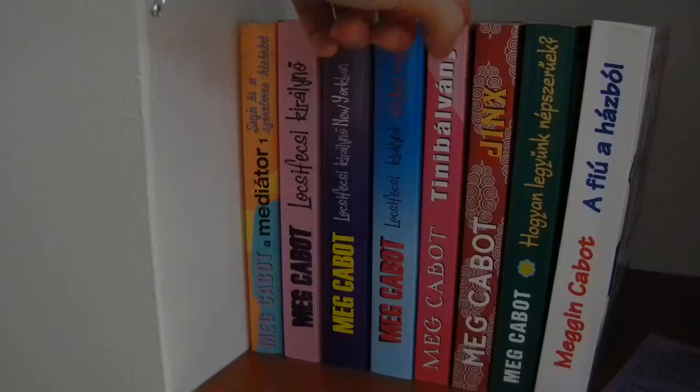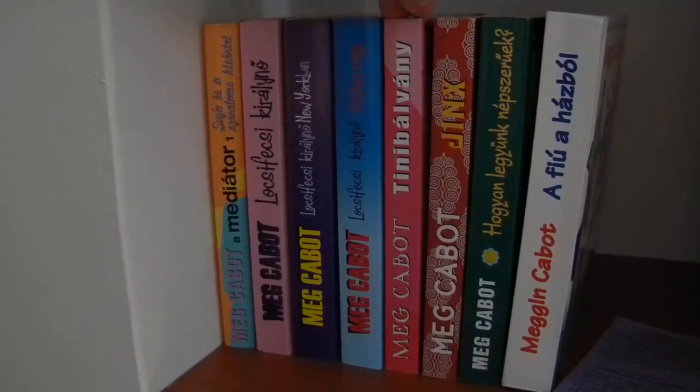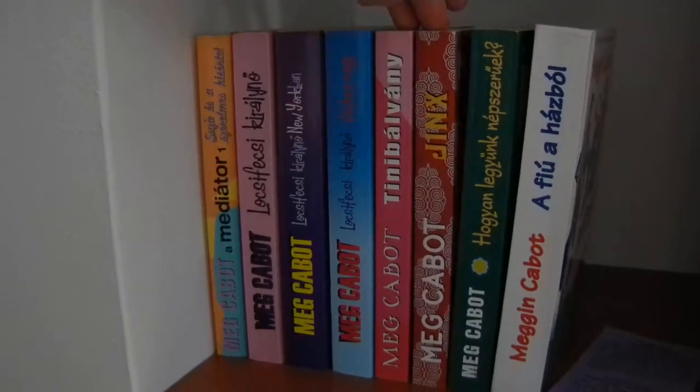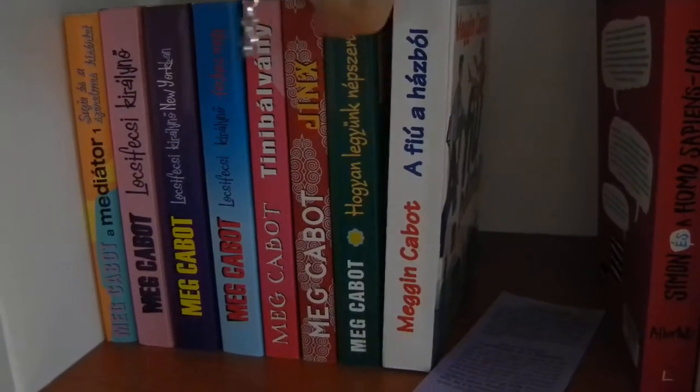So I reread Teen Idol just recently because I got bothered that I don't know what it's about anymore. So I just read it in 24 hours. So I need to reread Jinx as well. Then How to Be Popular, I have it. It's not as good as her other books, but it was nice reading it once. And there is The Boy Next Door.